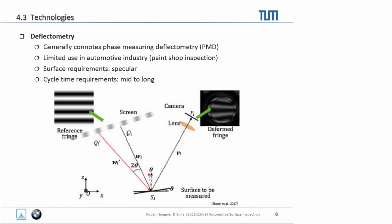So I have a screen with a pattern shown here, top left in the diagram. That is then reflected off of a component, and the image of the deformed fringes is acquired by a camera. And in doing so, we can see that if there is any deviation in the surface normal, that will register as a deformation of our fringe patterns.